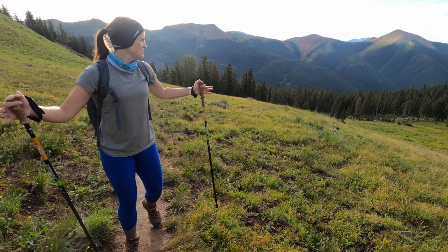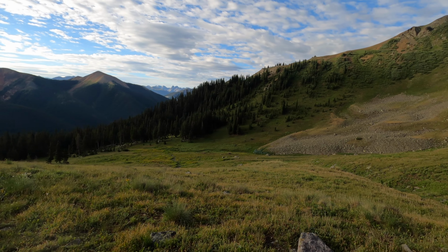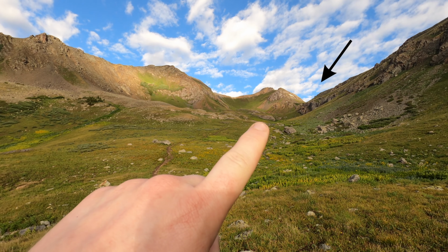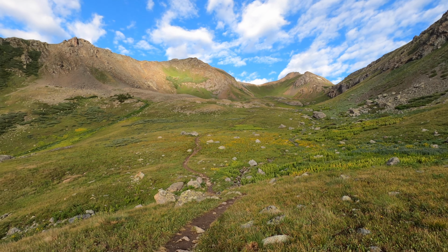And now we're in this huge valley, whatever it's called. I'm pretty sure we have to go up there. Somewhere over here. We're getting there though. Good progress.